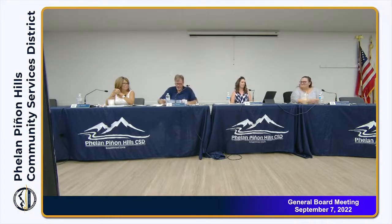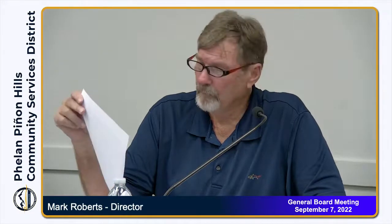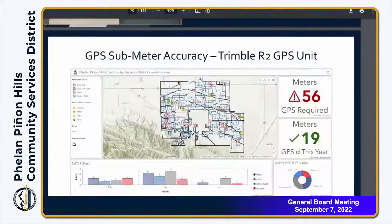So I was looking at the GPS sub-meter accuracy. So there's 56 meters that still need to be GIS'd? That is a little outdated. There are 56 meters. It's grown to more than that recently. With that, we also have new mainline extensions that were put in the ground. That includes hydrants and valves. So it's probably around 100.